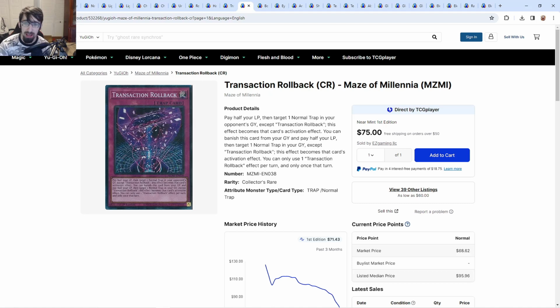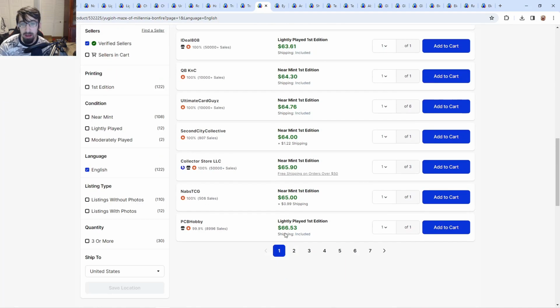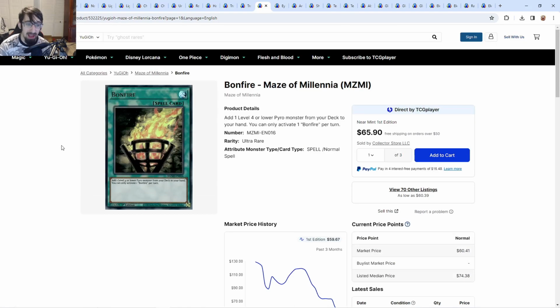But Transaction Rollback here, it's used in the deck, all that. I think this card got slept on too hard just because of our tier 0 format. Bonfire here, I mean, guys, I thought I saw 45. $60 here. I mean, this card got divided in half. And all I have to say is this is the ridiculous one to go down, because while Fire King is going so low, it's almost like they already hit it.